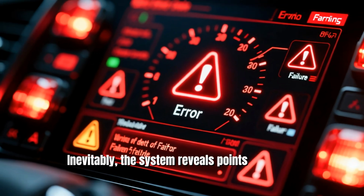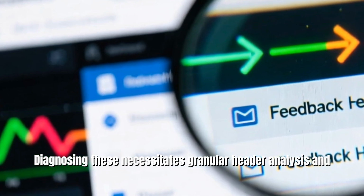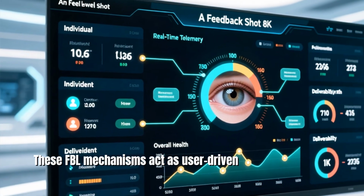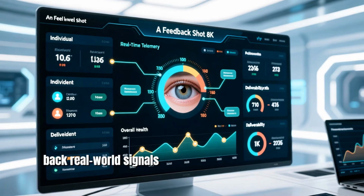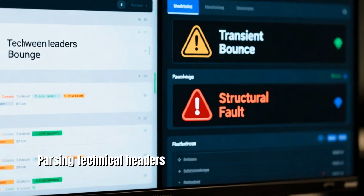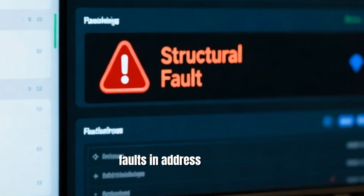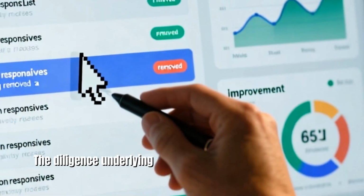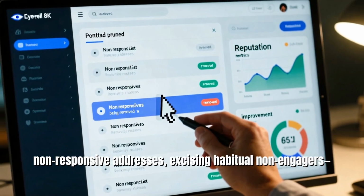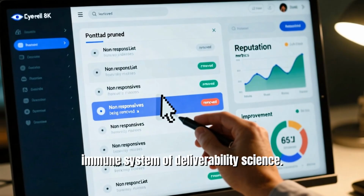Inevitably, the system reveals points of failure. Diagnosing these necessitates granular header analysis and harnessing feedback loops. These FBL mechanisms act as user-driven telemetry, feeding back real-world signals about deliverability health at the individual recipient level. Parsing technical headers pinpoints the nature of bounces, distinguishing between transient obstacles and structural faults in address hygiene. The diligence underlying continual list maintenance, pruning non-responsive addresses, excising habitual non-engagers, preempts degradation of sender reputation, acting as the immune system of deliverability science.